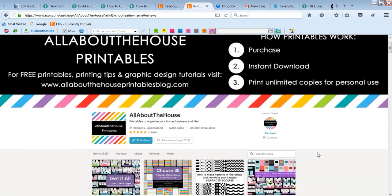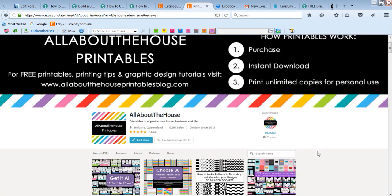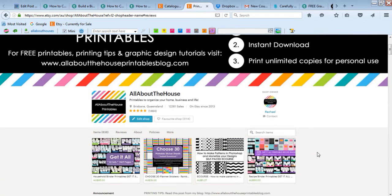So I've been selling on Etsy for a couple of years now, and one of the things that has been crucial to making sales is good SEO. So anything from your product title to the tags of your listing to using keywords in the listing, you've really got to nail your SEO so people find your shop and purchase from you.